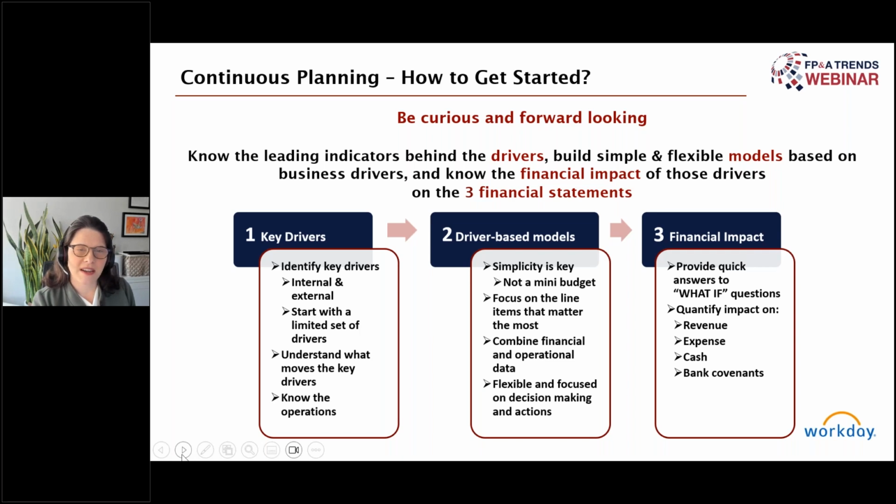And I say curious because it's no longer about just applying a percentage growth to revenue and deriving expenses as a percentage of revenue, but you really need to start with the key drivers of the business, whether they're internal or external. Then there's a need to understand what's behind those drivers, right? What are the leading indicators and what moves those leading indicators? For us, the business insight team brings this deep operational knowledge on leading KPIs to FP&A. And we have automated reports that track all the operational trends so that we can stay on top of that.